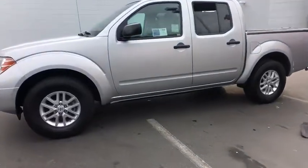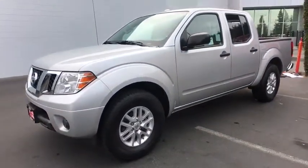locks. If you like it online, you'll love it in your driveway. Take it for a spin today.